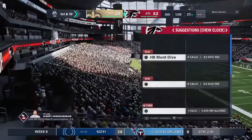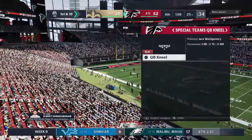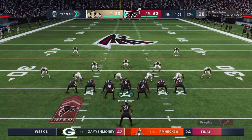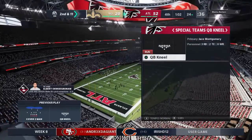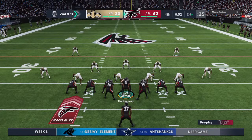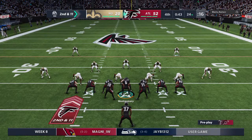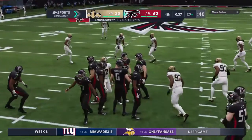Fair catch made at the 25-yard line. The Falcons take over 1st and 10 at their own 25-yard line. And they take a knee. And they'll indeed take a knee.